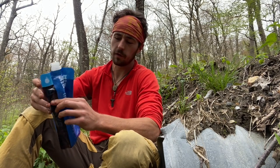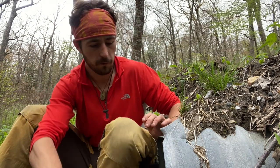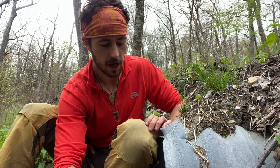Even if I don't find any Yonahlossee, I think there's a chance there's going to be some cool streamside salamanders, like maybe some cool species of Desmognathus or some Blue Ridge two-lined salamanders, Eurycea wilderae, I think that one is. So I'm going to get this water filtered, set up my camp, and then I'll meet up back with y'all once we're at nightfall.